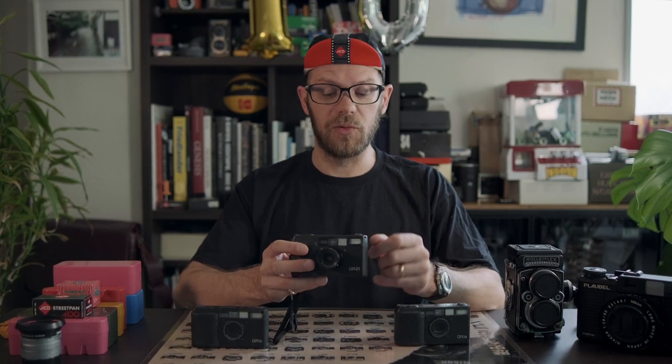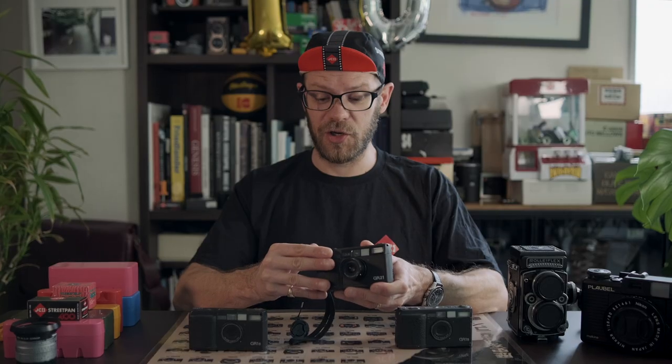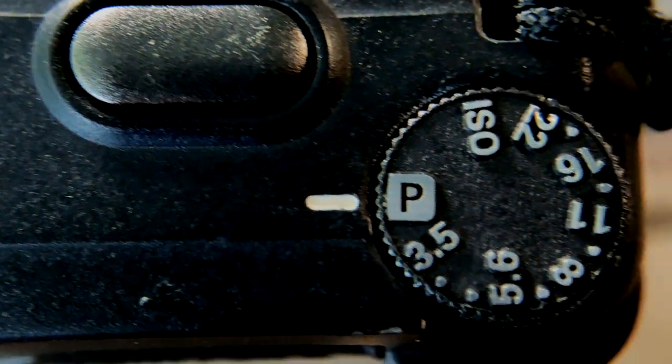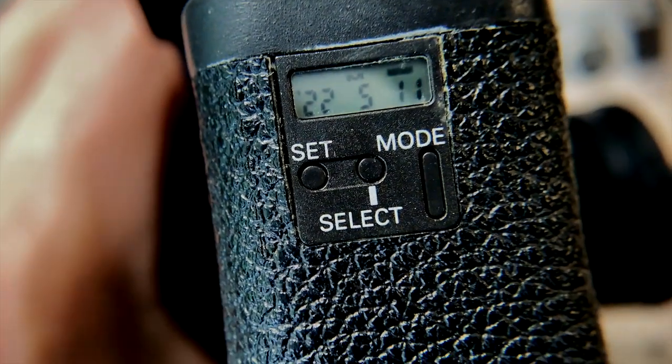The camera has all of the features you would expect from a premium compact camera. There are multiple shooting modes that you can cycle through. There is ISO selection, f-stop selection, exposure compensation, self-timer, and this one even has a PC sync cable on the back for a flash. And it's got a date imprint function, which is still working. There is an awful lot packed into this tiny package, but it's, as they say, not about the size of the package, but what you do with it that counts.